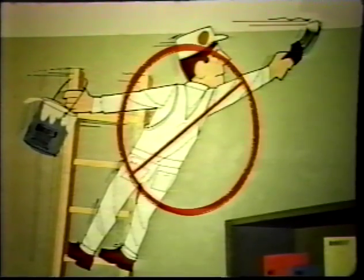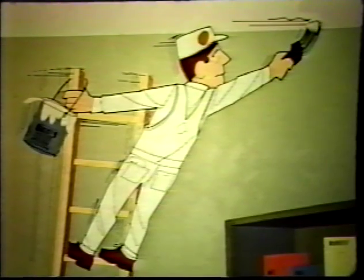Don't lean the center of your body past the outside rail of any ladder. We call this the belt buckle rule. Stay within the ladder's center of gravity. Naturally, from time to time, persons are lifted using a safety platform and forklift.